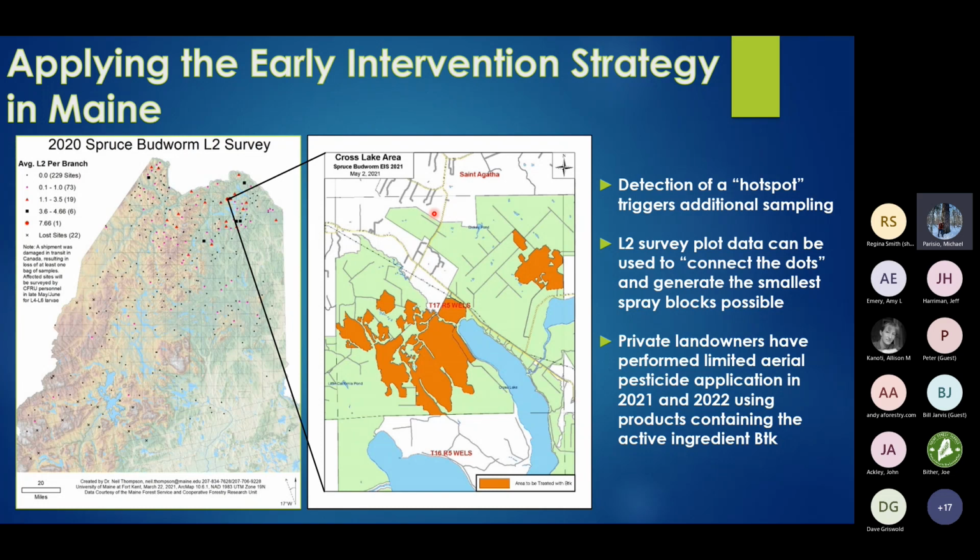So we can treat the absolute limited number of acres. We can do it more effectively with rotor wing versus fixed wing aircraft that are blanket spraying. And we can do it with some better chemicals too. This particular hotspot resulted in 2 little spray blocks there. It was treated by a private landowner with 4A. The active ingredient in 4A is Bacillus thuringiensis variety kurstaki, so BTK, which a lot of the pesticide applicators on here are probably familiar with.